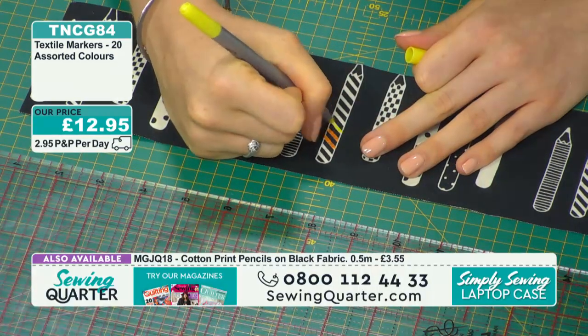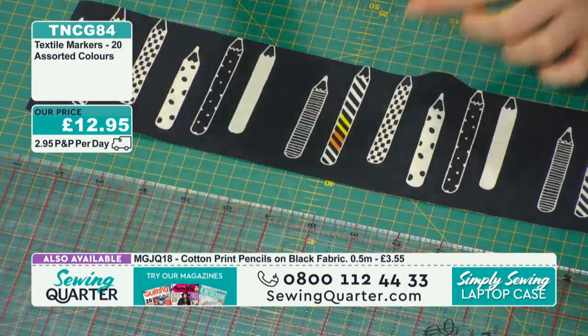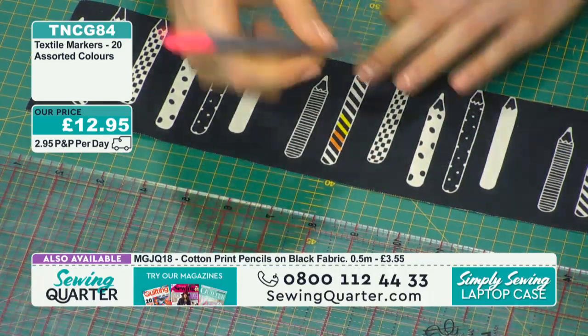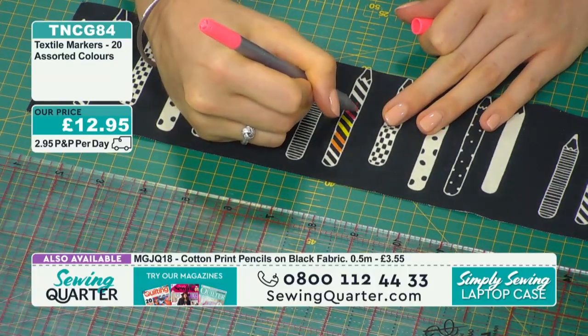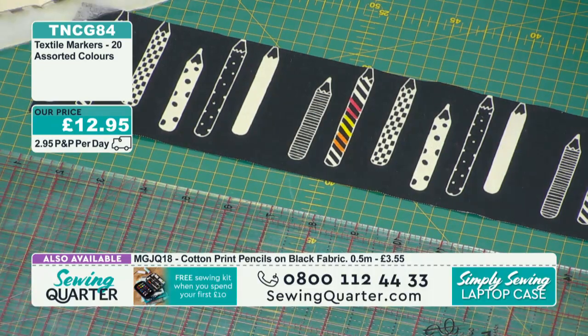You've got your yellow. Oh, that yellow is glorious. The bright ones work really well. I don't know what this pink will be like. That would look really nice with a really bright solid. I know it's sold out now, but you can still get solids on the website if you wanted to buy those individually by the half metre.